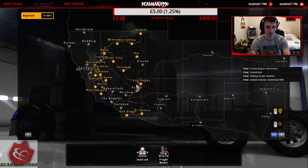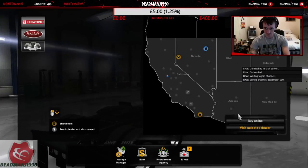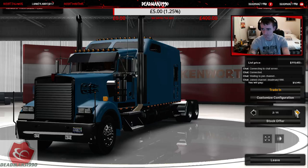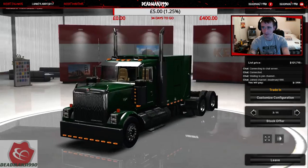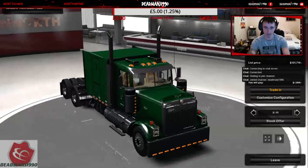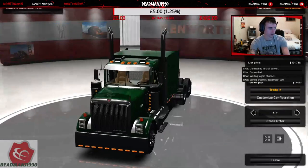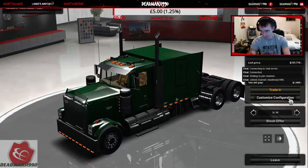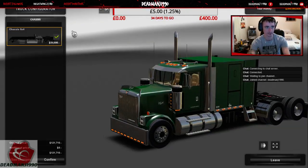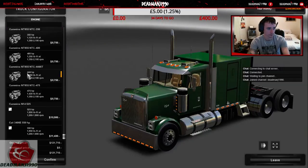But what we're going to do first is get a new truck to modify. So we're going to go to Elko, and it's this one here. It's the International 9300 Eagle. It was pretty square and pretty standard. Well, let's customise it. We've got one choice of cabin, that kind of sucks. One chassis, and that really sucks. Alright, well, here we go. We've got some more.